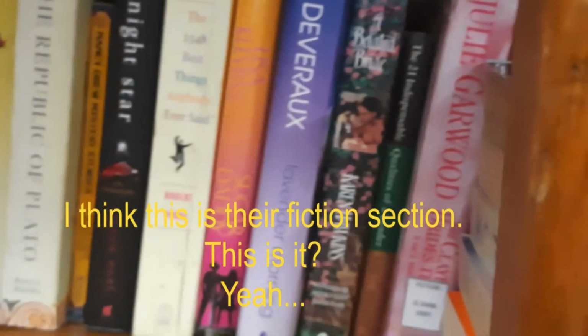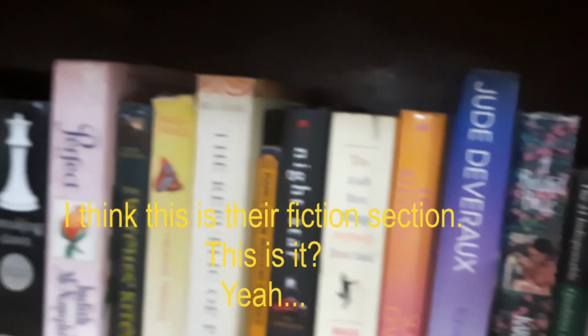I think this is the fiction section. Very small.